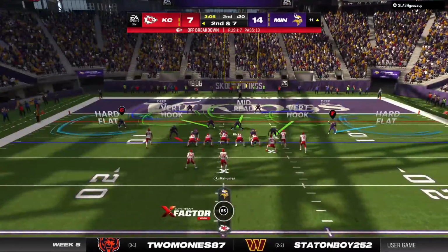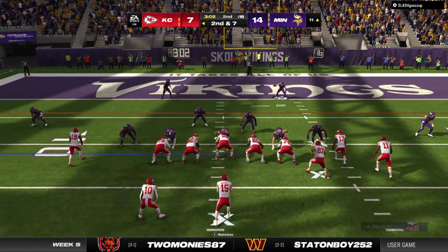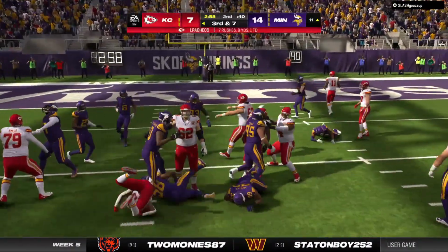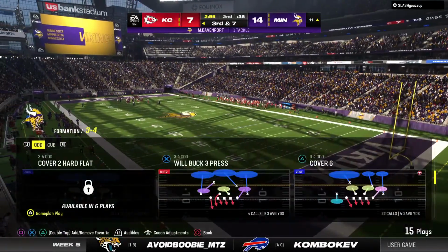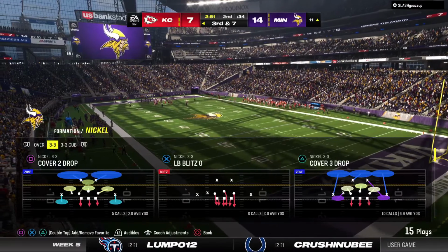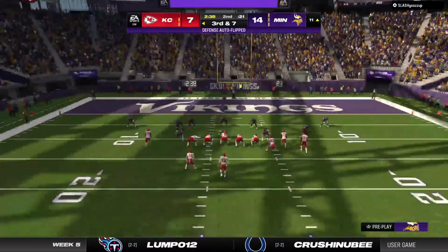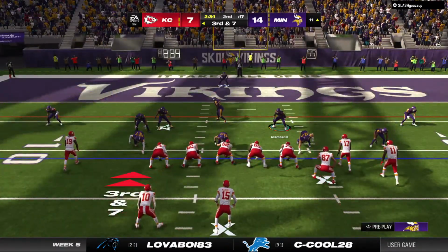2nd and 7. They run it with Pacheco from the gun. And he is swallowed up right at the line of scrimmage. No gain on the play, and it's going to bring up a 3rd down. The running lanes have definitely not been there for him here in the first half, and I don't think it's all been his fault. His offensive line hasn't given him much space.